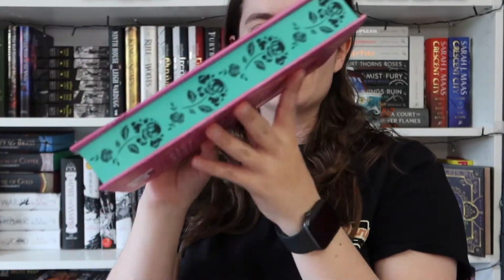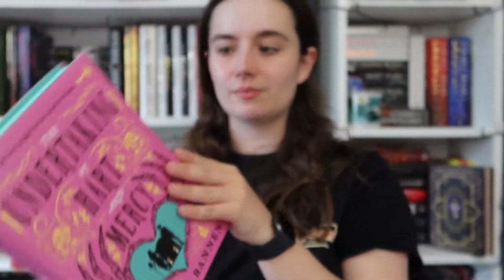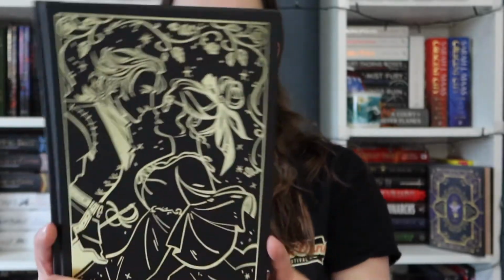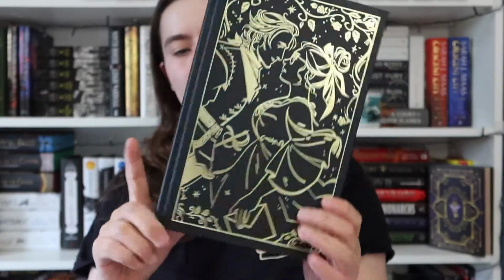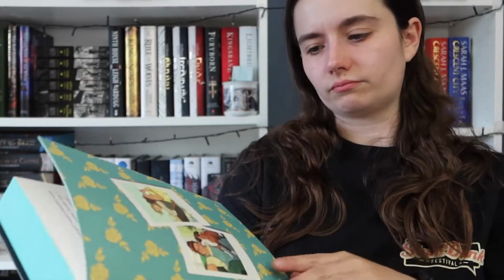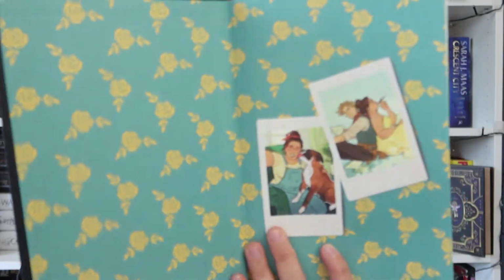Okay, it's very pink. Oh, the edges, they're like roses, but they've got skulls in them. That is very cool. Very nice and pink. It's signed. Oh, it's pretty. Okay, there's nothing on that side. So here is our foiling that we have underneath the dust jacket. Spine is just spiny. This is giving me Heartstopper vibes with the colours and stuff.